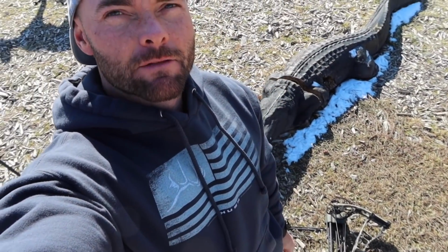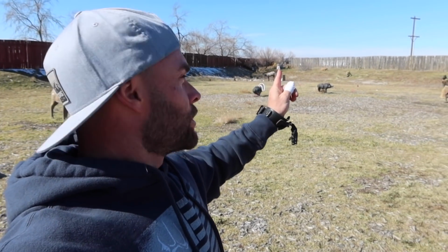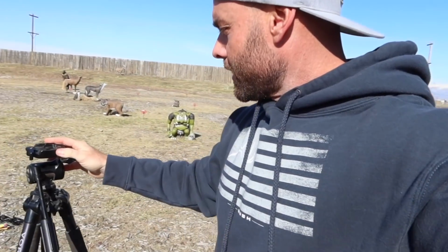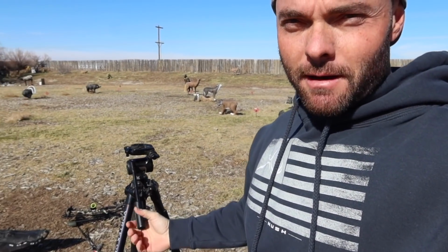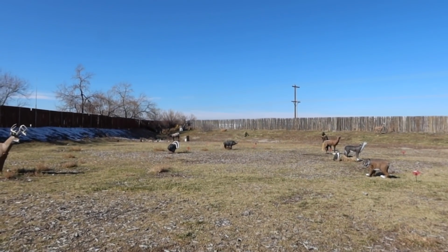Here we go. I kind of took a guess and I even paced it out, so we'll see how accurate I am, because I believe my 50 pin is pretty much on. So we're shooting out the full-size elk at what I believe to be 50 yards. I'm just using the tripod for the camera, so let's see if we can balance this thing out and take a 4-shot group.